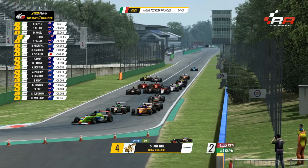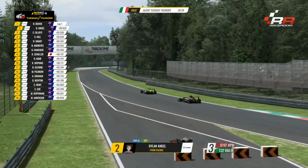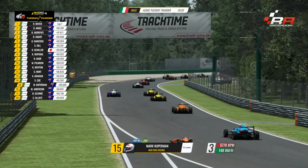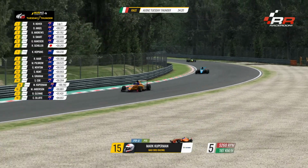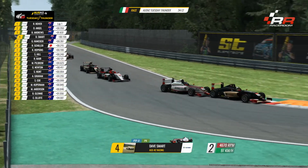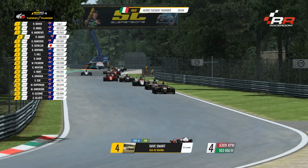Up to turn one. It's usually carnage here in real life. Will we see any in our virtual life? Yes, we will. Smarty with a little bit of a nudge there on Ben Andrews. They head into the first chicane.